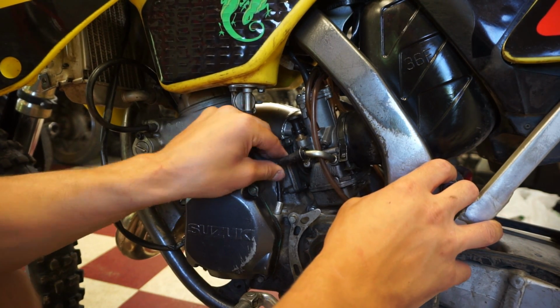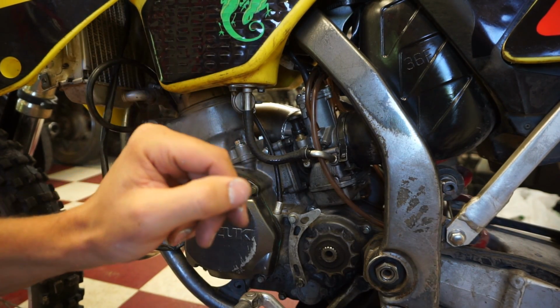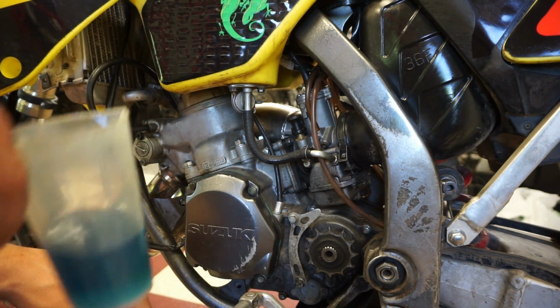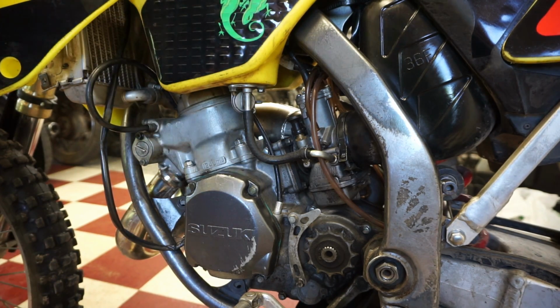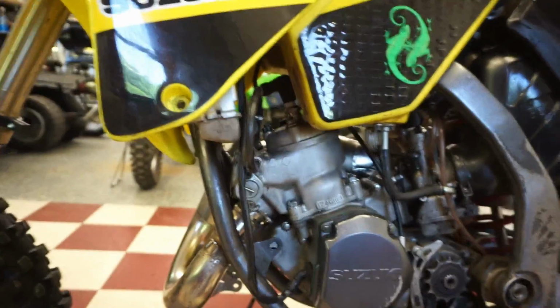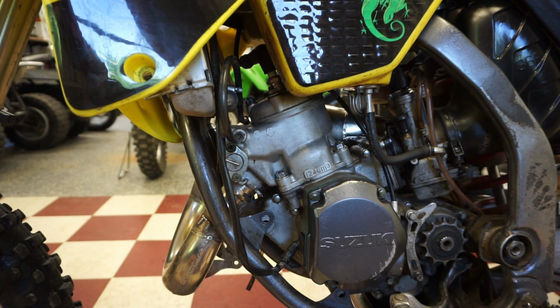You know, it could have been jetted too lean. We'll have to check that in a little bit. But at least that checks out. That looks good. Doesn't look like any water in the gas. He drained out the coolant. I don't know if you guys saw in the video, but he showed me the coolant, and there was no oil in the coolant, no imperfections in the coolant, so the coolant looked perfect. He said the oil was not milky at all, but we're gonna quick check it just to make sure.